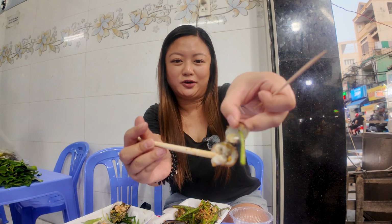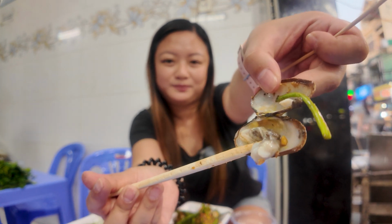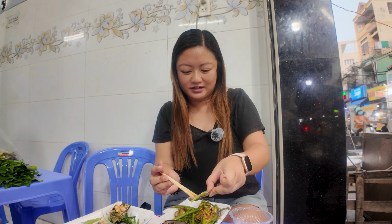So it looks like that in the shell. And then just getting out, and goodness, it's fresh. There's inside seating as well as outside.